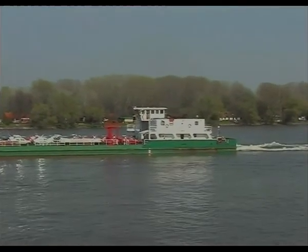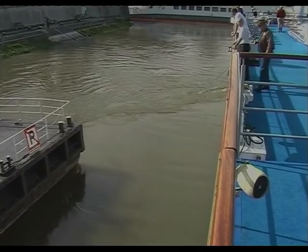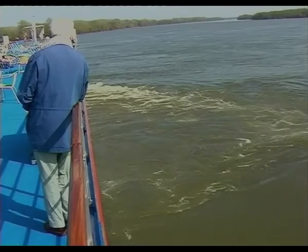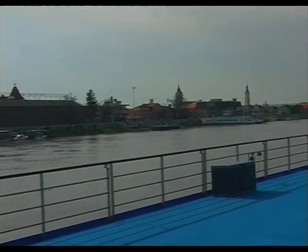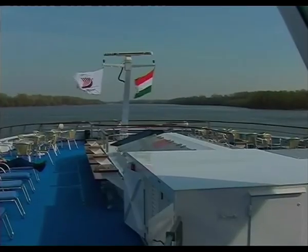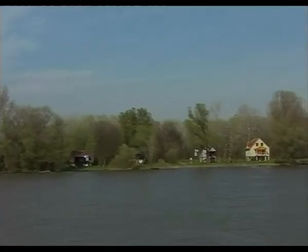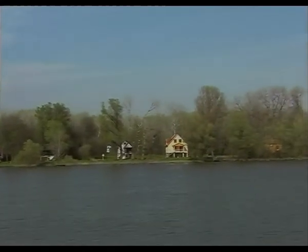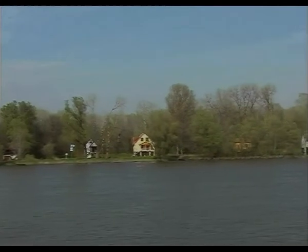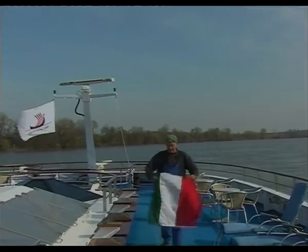Having received customs clearance for leaving the European Union for lands of former Yugoslavia, we back out, turn in midstream, and head downriver. Riverside second homes are popular, but are liable to springtime flooding when faraway alpine snows melt. The Hungarian courtesy flag is put away as we near the border.